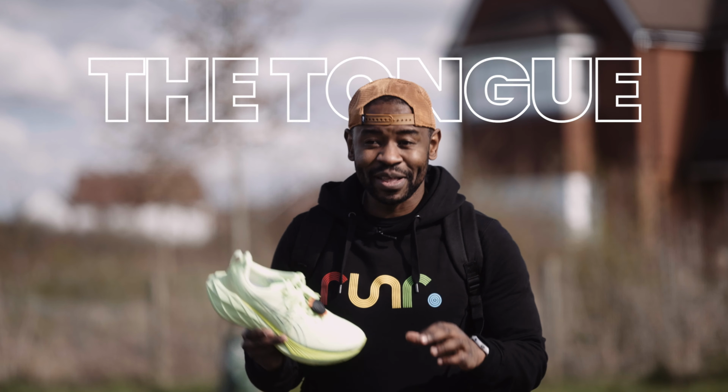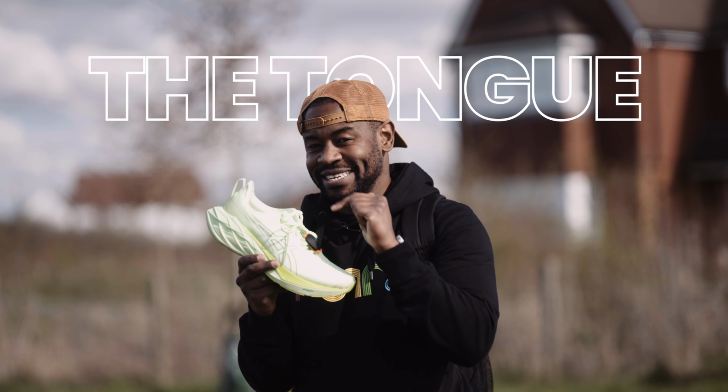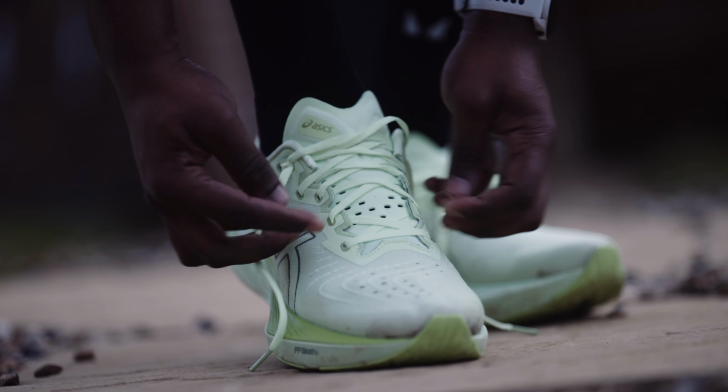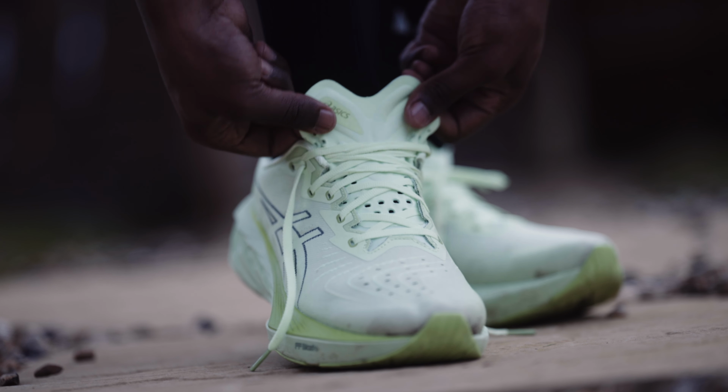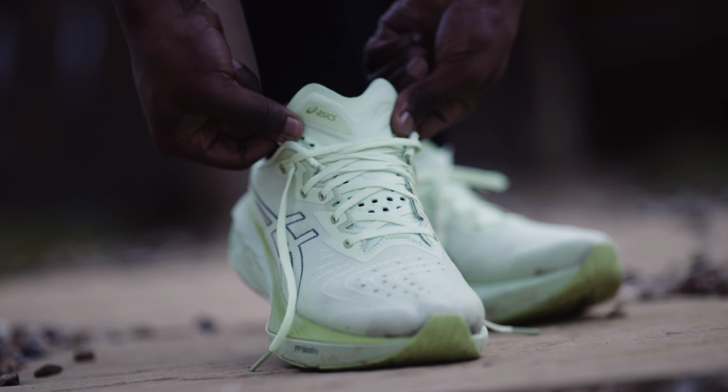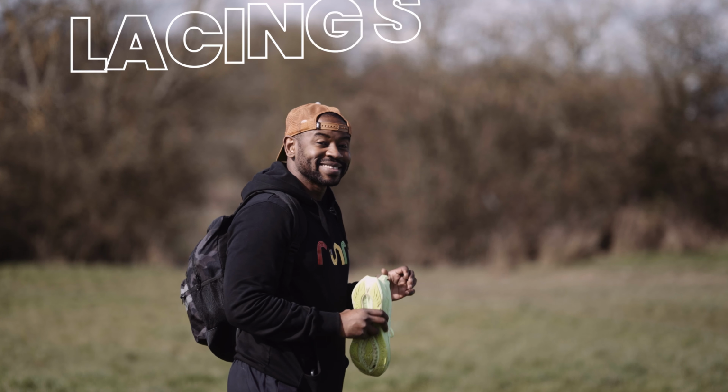The tongue: Goldilocks, gusseted. Why is it Goldilocks? It's got that perfect balance between the right amount of padding that you want on your tongue, but not so plushy that it contributes to the weight. It's just right. But of course, the gussetedness, fully gusseted tongue. Asics, keep doing what you're doing.